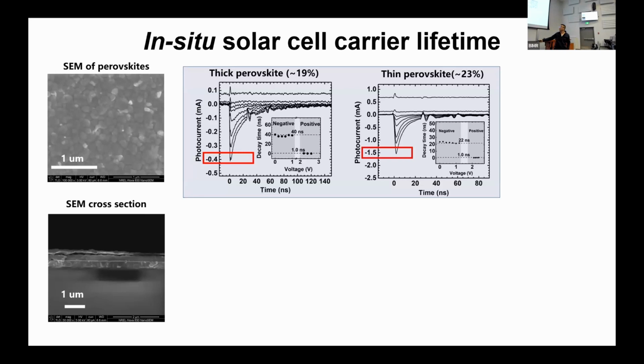Pretty much all the stuff over here, this is ITO. The real film thickness is around a couple hundred nanometers. So we make the solar cell devices and compare the thick devices with the thinner devices. The interesting thing is the thicker devices are 19%, and the thinner ones are 23%, right?